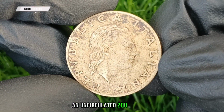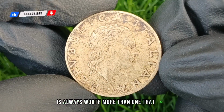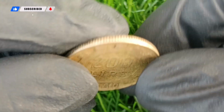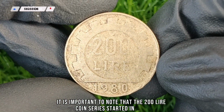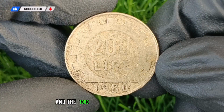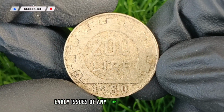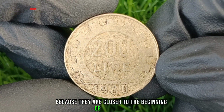An uncirculated 200 lire coin from 1980 is always worth more than one that has been used in daily commerce. As we continue exploring this coin, it is important to note that the 200 Lire coin series started in 1977, and the 1980 version is part of the early issues. Early issues of any coin often carry more collector interest because they are closer to the beginning of the series.